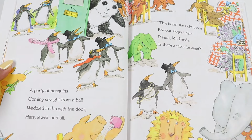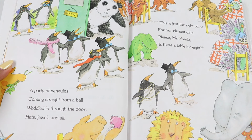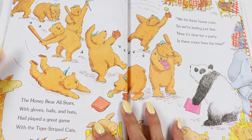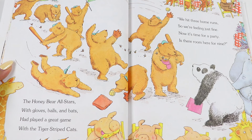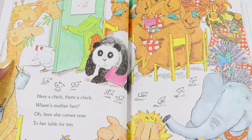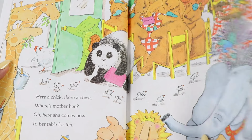A party of penguins coming straight down from a ball waddled in through the door, hats, jewels, and all. This is the right place for our elegant date. Please, Mr. Panda, is there a table for 8? The Honey Bear All-Stars with gloves, balls, and bats had played a great game with the tiger-striped cats. We hit 3 home runs, so we're feeling just fine. Now it's time for a party. Is there room for 9? Here a chick, there a chick. Where's Mother Hen? Oh, there she comes now to her table for 10.